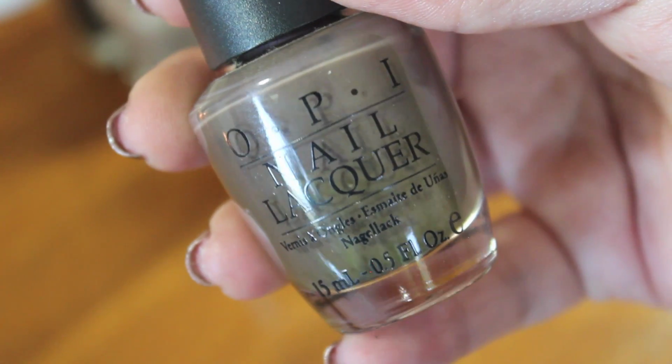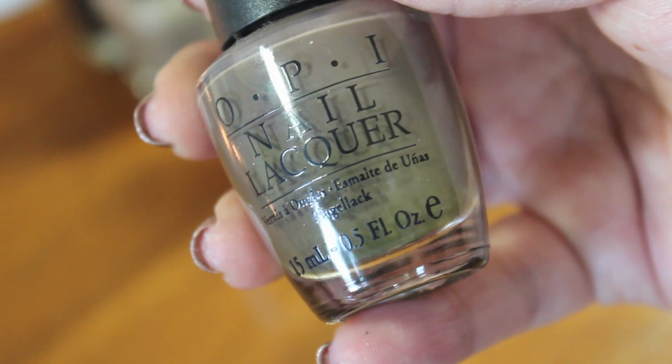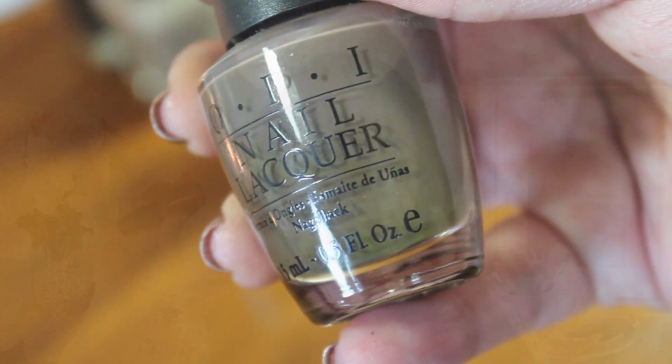stupid. The next color is You Don't Know Jacques, which is that same chic color. I think these were all from the Paris collection or the France collection, which is why they all have French names. This is a gray, browny, beige color. I think this was kind of the original chic brown as well. This is a color in My Private Jet.